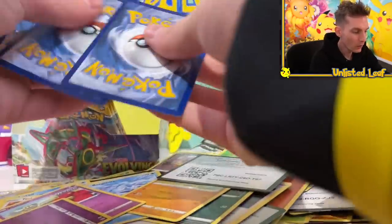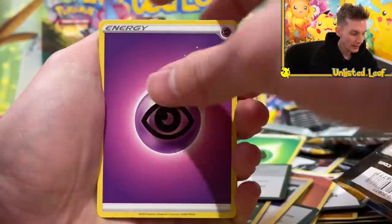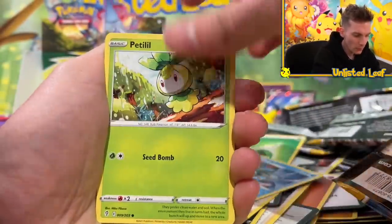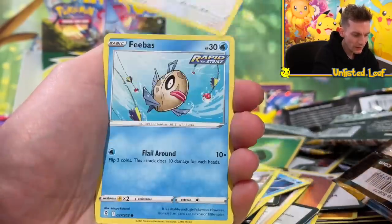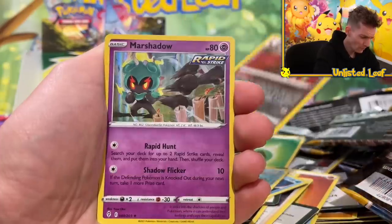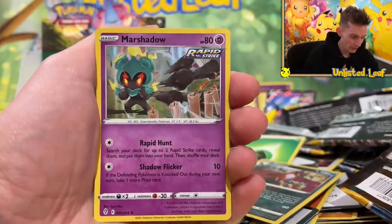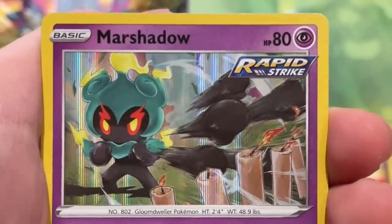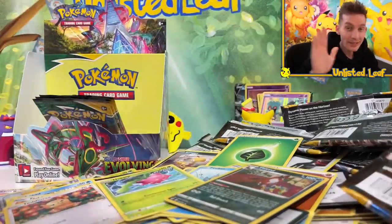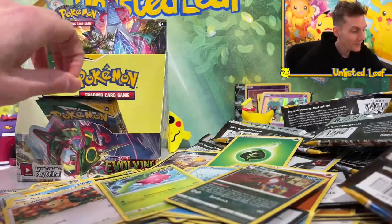I reckon this would be a holo. There's no way we're getting back-to-back Vs and then a VMAX or something like that. Got a Bravery. Ice Pop. Tentacruel, Petlil, got the Dino, Teddiursa, got the Feebas. Devolt! Oh, okay, so we're gonna Marshadow. And then with the punches, he's putting out the candles, that's cool. Nice holo card. As I said, we're getting a lot of holos today.